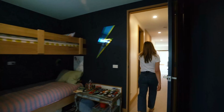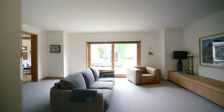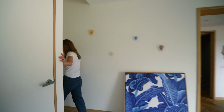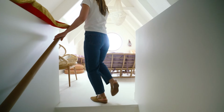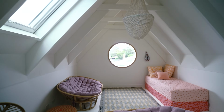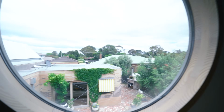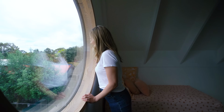Okay. So, we're going upstairs. I've got another little surprise for you. This home boasts its very own loft area. That is such a wonderful aspect outside. I am so excited to explore there.